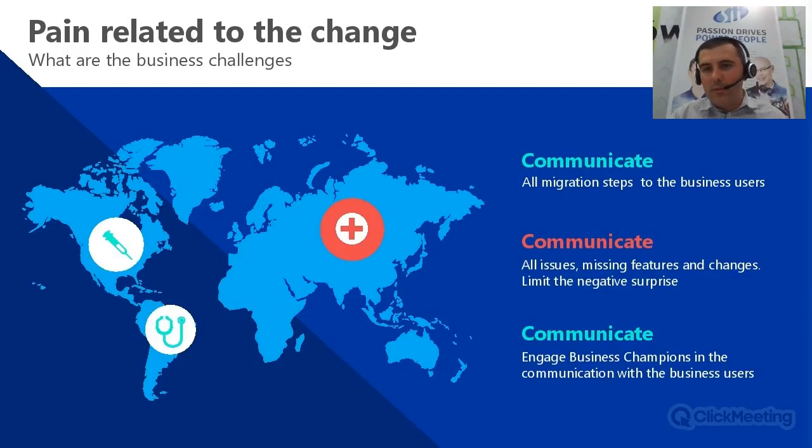And it could happen that after the migration, business users will get less than they have on SharePoint on premise. The user experience will be worse. The look and feel will be worse. The business functionality will be worse. But if you properly communicate that ahead, it's much easier for business users to accept it. Especially if it wasn't their decision to move to the cloud, because as we said from the very beginning, in most cases this is a high level management or strategy decision.